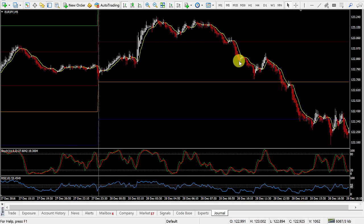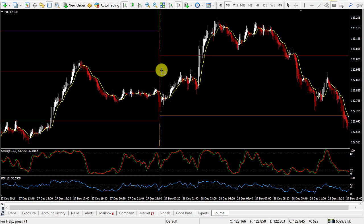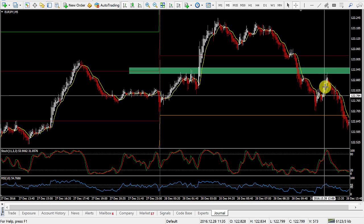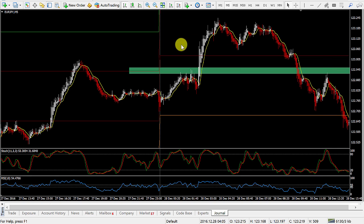Oh, this one is very beautiful. So what do we have here? We have a kind of head and shoulder structure. Left shoulder, right shoulder, double top, break below, got a very simple pullback. I mean, yeah, we had this small 1, 2, 3 here, but this is very, very pretty.